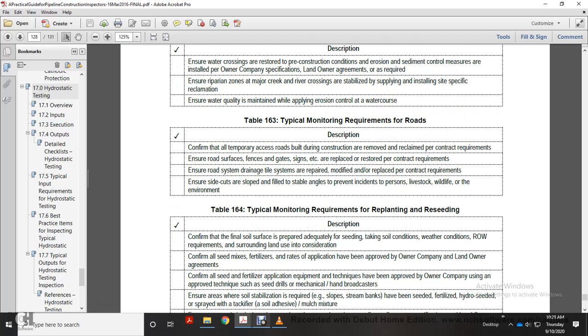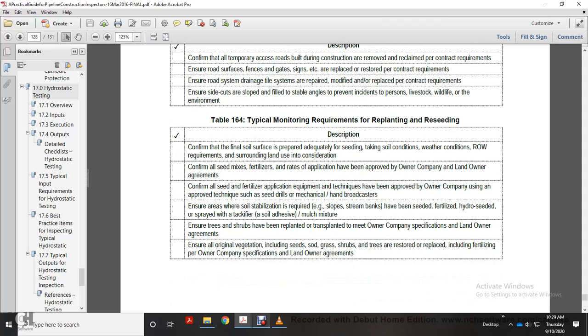Table 163, typical monitoring requirements of roads. Confirm all temporary access built during construction is removed. Remove and reclaim, per contract requirements, all road surface, fence and gate signs, etc. Replace and restore per contract requirements. Ensure road signs, drain tile signs, and systems are repaired, modified, and replaced per contract requirements. Ensure side cuts or slope fills are at stable angles to prevent incidents to people, livestock, wildlife, and the environment.